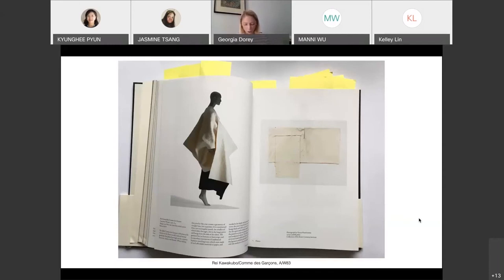And the kimono, in contrast to the construction of Western clothing, is an assemblage of rectangular pieces of fabric. And as a result, when not worn, the kimono is flat. And you can see on this piece on the right, it's made up of an assemblage of rectangles that are entirely flat, and the body underneath is what provides the volume.